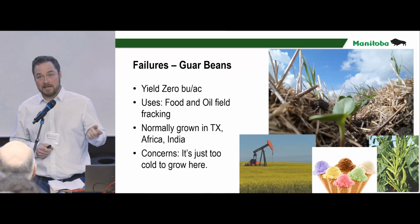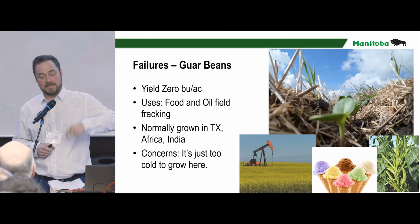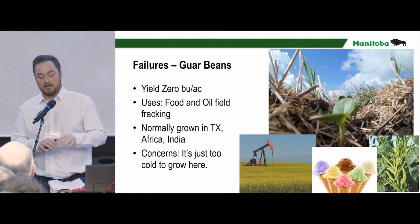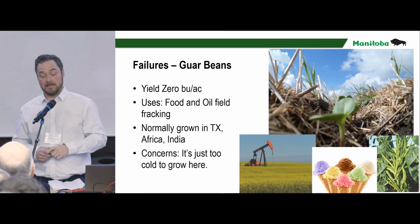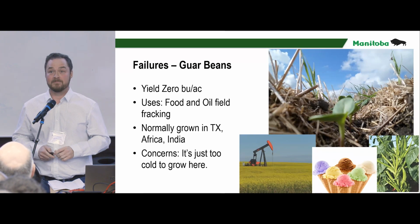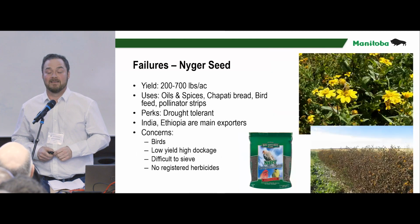And the reason why we're looking at it is because we're close to the oil industry, and they were using it to send it down the hole to frack open the geological formation so that the oil could flow better, and they pay a pretty penny for it. But it's also found in ice cream, so that's kind of interesting.